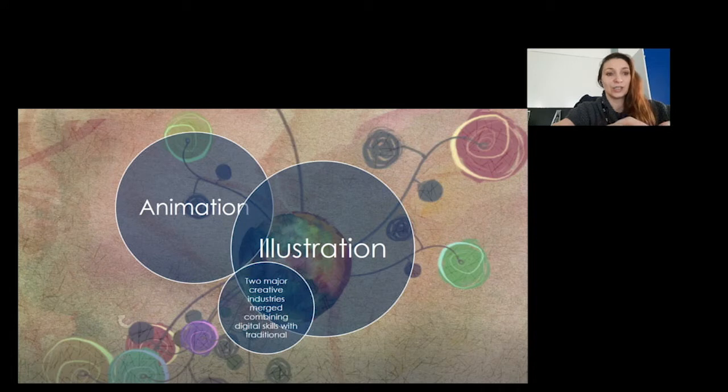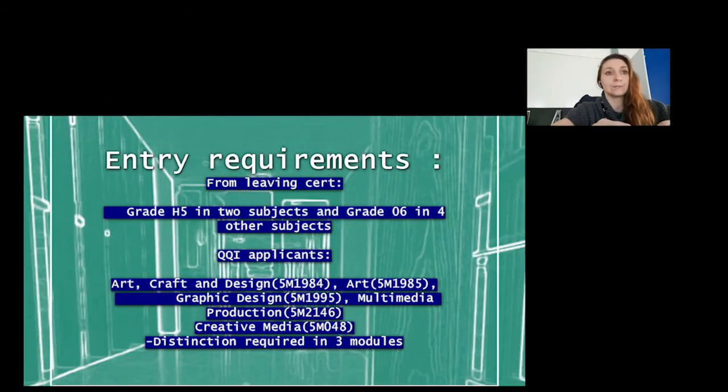The animation and illustration course is combining two major creative industries. It is unique in Ireland. The aim of the course is to give graduating students a well-rounded, industry-ready skill set through combining digital, up-to-date skills with traditional well-walked paths. It will take 4 years to complete the course, for which you will achieve a Level 8 honors degree.